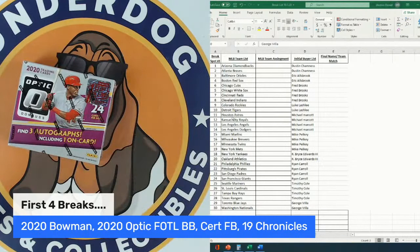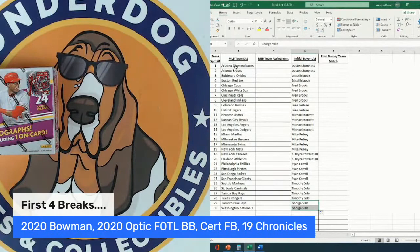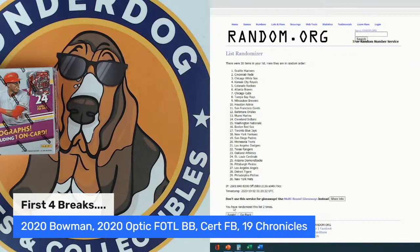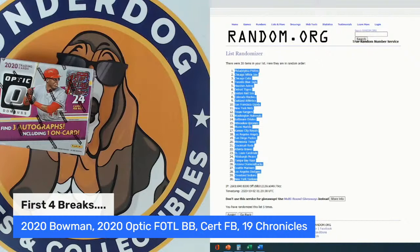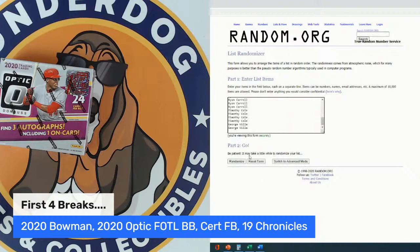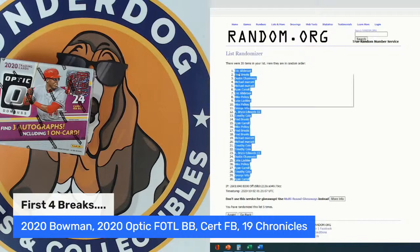All right, let's randomize our teams. Here's our dice roll. And that is a 5. Dice roll a 5, randomize our teams 5 times. And 5. Phillies at the top, Yankees at the bottom. Let's do our buyer's list 5 times. And 5. We've got Bucky at the top and Coach Carroll at the bottom.